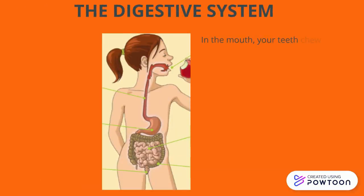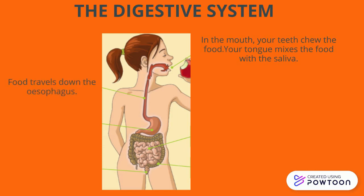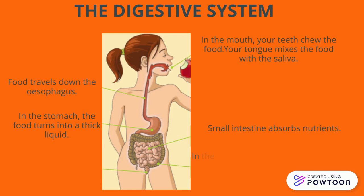In the mouth, your teeth chew the food. Your tongue mixes the food with the saliva. Food travels down the esophagus. In the stomach, the food turns into a thick liquid. Small intestine absorbs nutrients. In the large intestine, solid waste is formed and leaves the body through the anus.